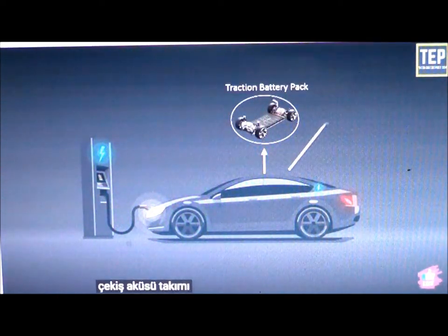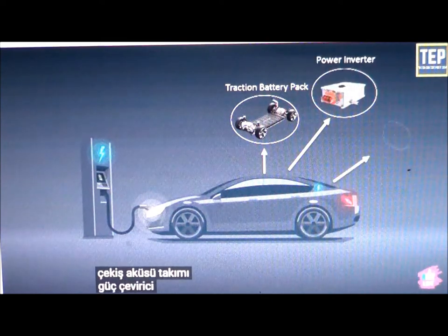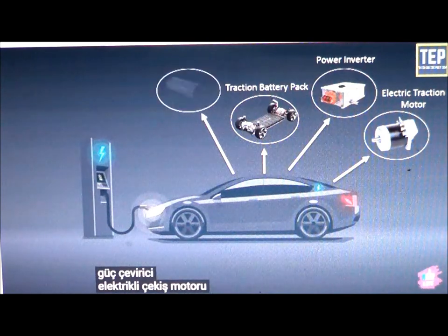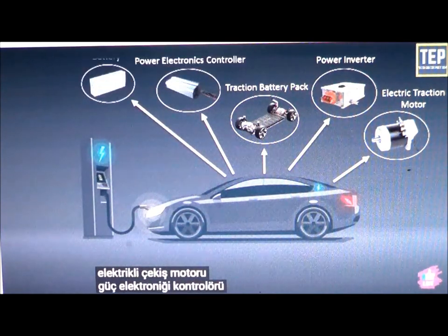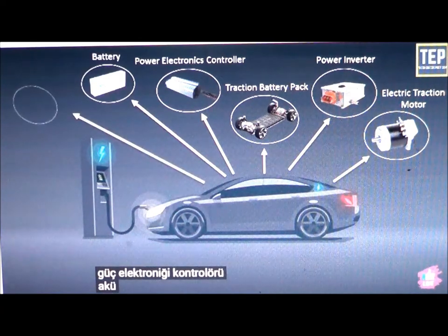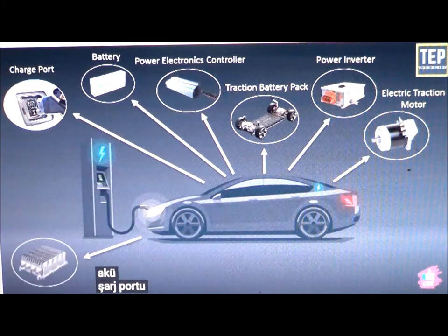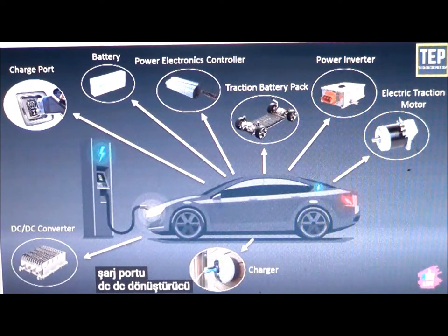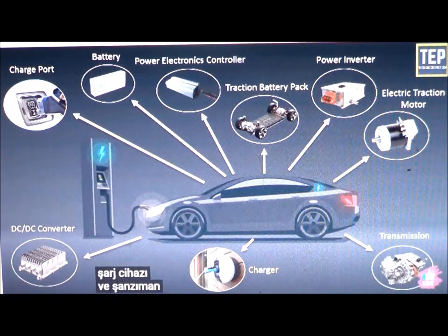Traction battery pack, power inverter, electric traction motor, power electronics controller, battery, charge port, DC-DC converter, charger, and transmission.